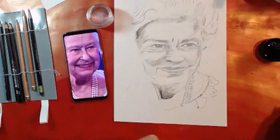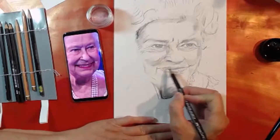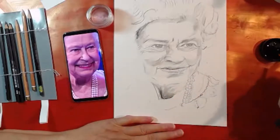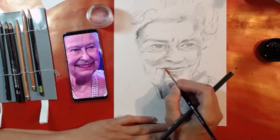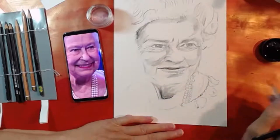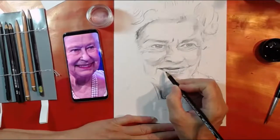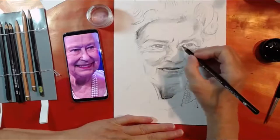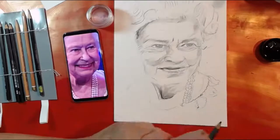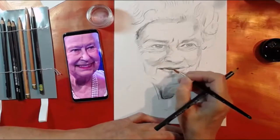One thing, I am working on cardstock. I am not working on a multimedia paper. Let's kind of define her lips a little. So you don't want to get too much water on it, or on a cardstock paper it'll start to peel on you and pile. That's almost too dark in here. Let's soften it out.